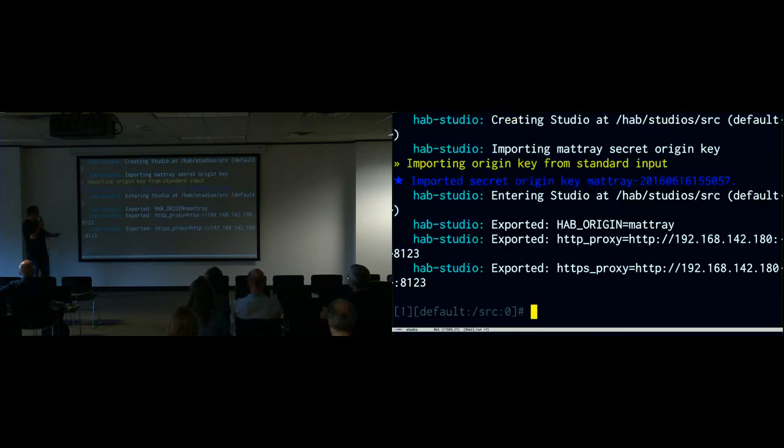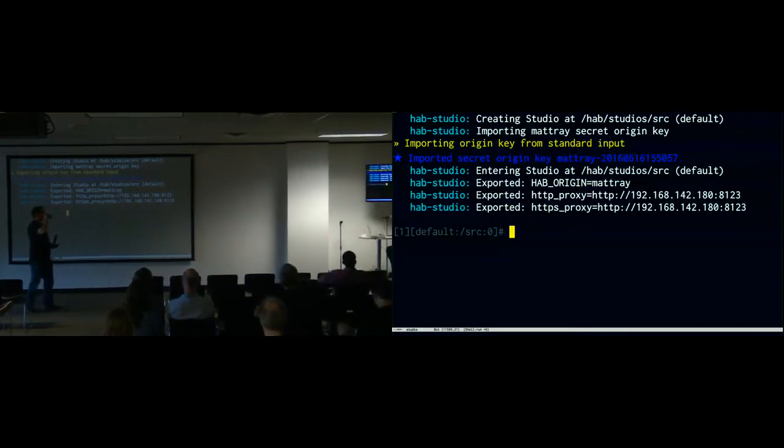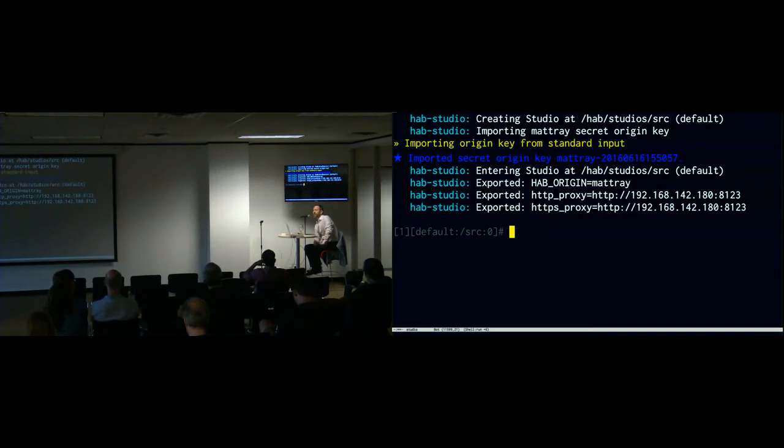So actually, Matt, sorry, before you get there, what's this hab command? How did you get that installed? If you go to habitat.sh, there's a download link on the page. Habitat is written in the language Rust. Rust is a fairly new systems language that came from Mozilla. They wanted to write a safer version of C++ for writing systems tools. We looked at Go. I think there are a lot of good things about Go, but for our use case, Rust was a better fit.